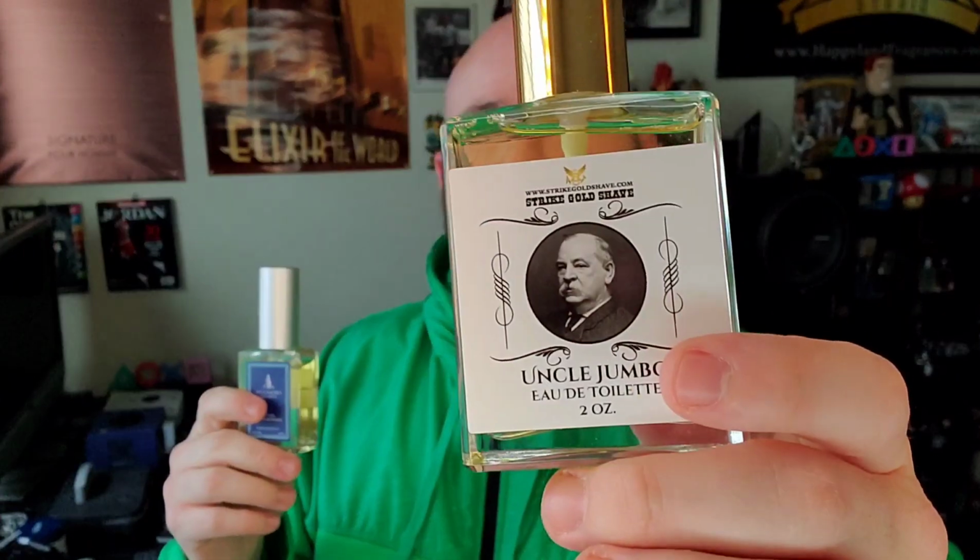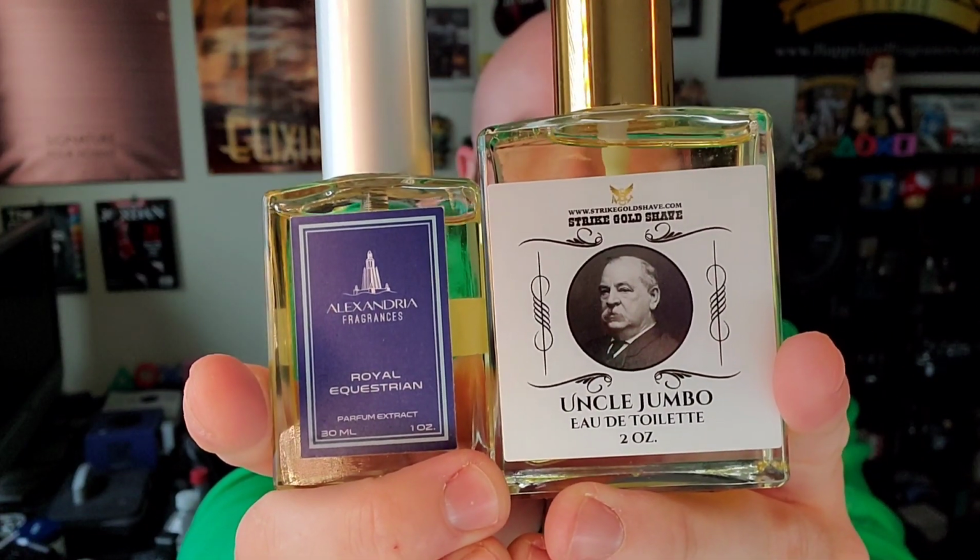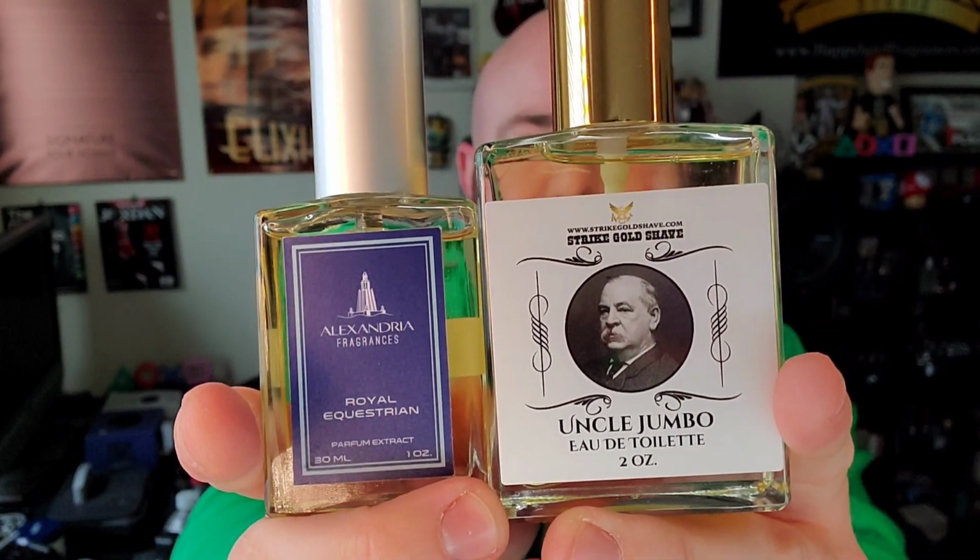I couldn't really pick between the two, so I figured I would discuss the highlights of both. Whereas this one's a little bit spicier than Leighton, this one's a little bit fresher than Leighton. But the dry downs are pretty much the same. They both perform fantastic, with Uncle Jumbo edging out Royal Equestrian just a little bit in performance and having some extra options. If you really enjoy the scent, you can get some shaving products. So that's the two I would suggest if you're narrowing it down to Leighton clones: Royal Equestrian and Uncle Jumbo.